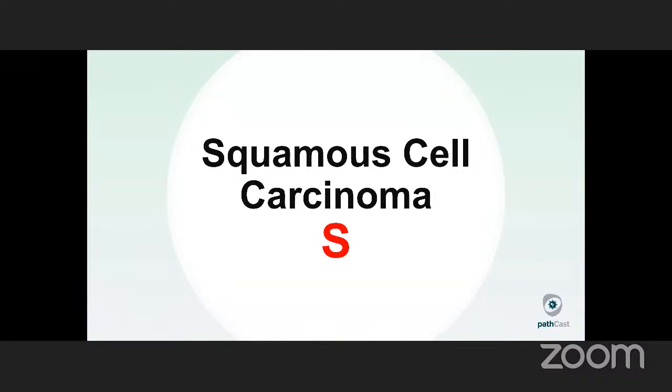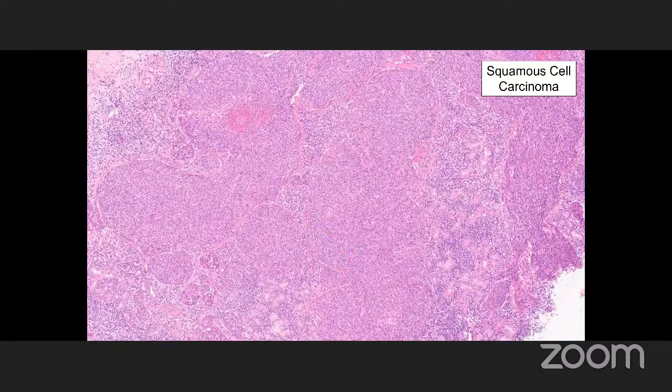Okay, then we get to the S in SNUC-alarm, and there's a lot of S's in the differential diagnosis. Squamous cell carcinoma, obviously the most common. And many of these, most of them probably in the sinonasal tract, are non-keratinizing, but a lot of them are classic keratinizing squamous cell. I'm not going to show keratinizing squamous cell because we can all recognize it. But non-keratinizing tends to get these very big nests, okay, with very smooth borders to them.